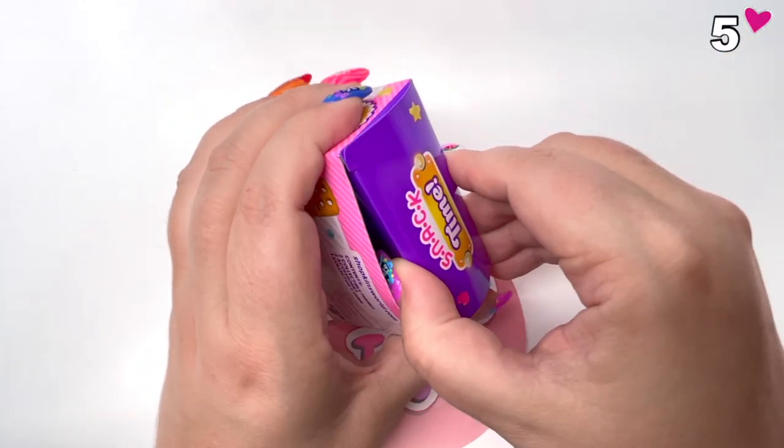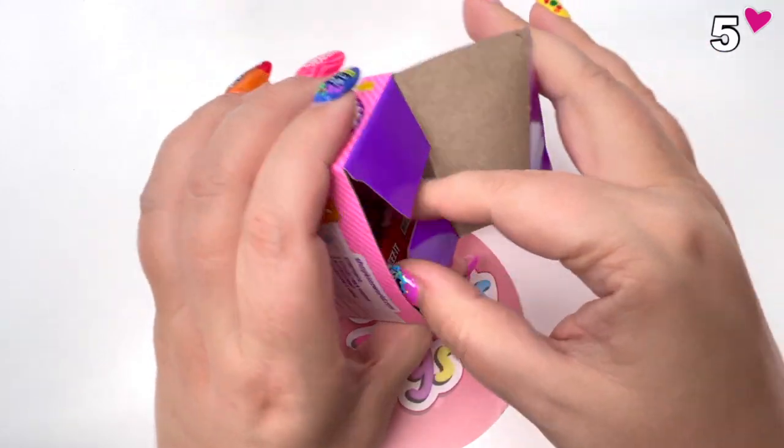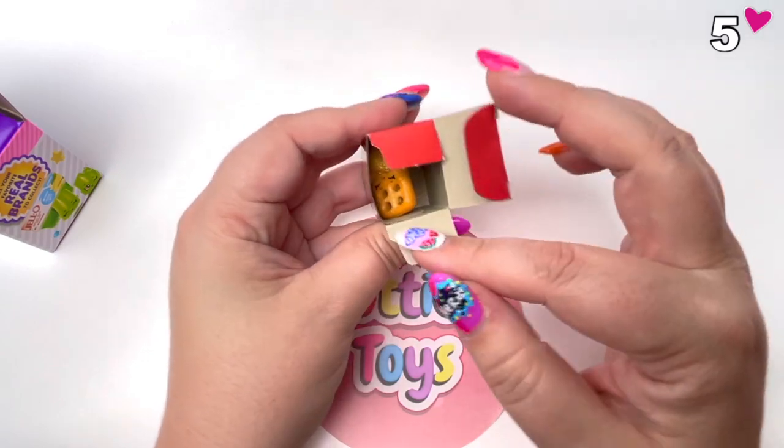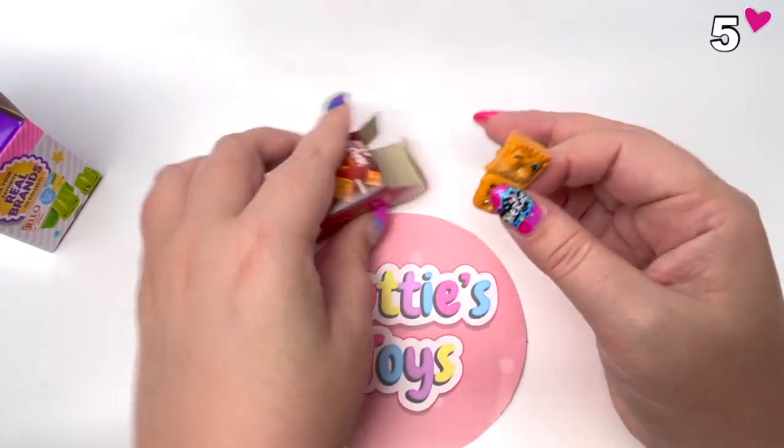All right, here we go, box number 4. What's box number 4 going to bring us? And we have some Cheez-It Duos. Yay, the Cheez-It Duos. So let's go ahead and take out our little duo.